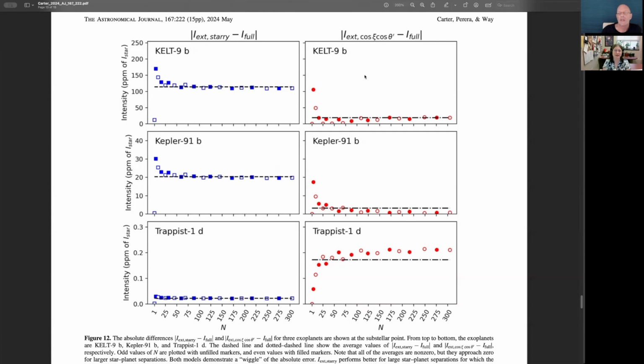Our goal is to have that dashed line, which is the average of all of those differences shown, be close to 0, if not 0. We also would like our dots, those subtractions, to approach that line and be near 0. And we see that it pans out fairly well for Kelt 9b, as well as Kepler 91b. It's clearly not 0, but it's a little bit lower in here.